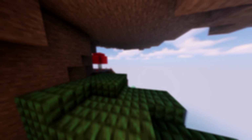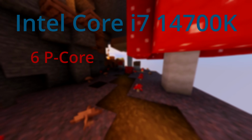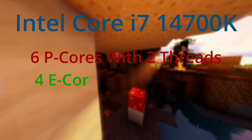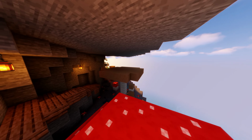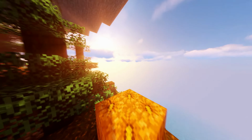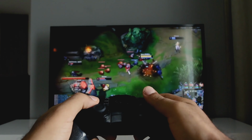For example, the Intel Core i5-13400 has 6 performance cores, each with 2 threads, and 4 efficiency cores, each with 1 thread. That gives you a total of 10 cores and 16 threads. The number of cores matters a lot, especially for heavy tasks like editing or streaming. But in gaming, single-core performance is sometimes more important than the total core count. So, what defines strong single-core performance? 2 key things. 1. Clock speed.